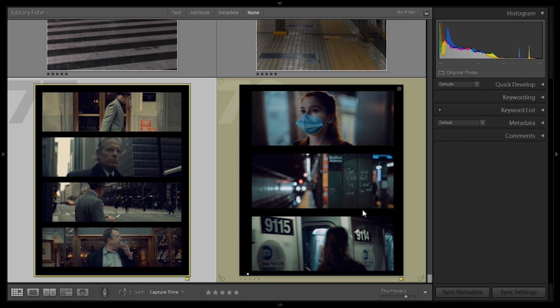So let's start off with this portrait, and we're going to go to the develop tab. The first thing that I'm going to do to make this image a lot more cinematic, I'm just going to crop it to a 21:9 aspect ratio. And this is the aspect ratio that most of the movies are filmed in. So we get those black bars on top and the bottom, and that adds to the cinematic effect. So I'm just going to crop it right there, and let's start editing.